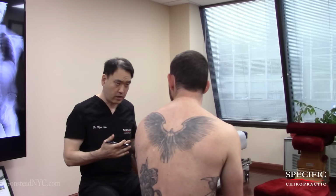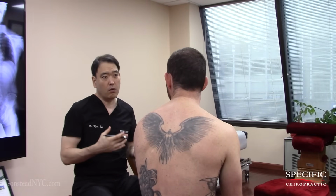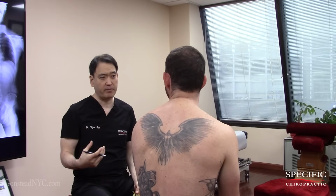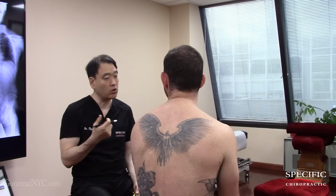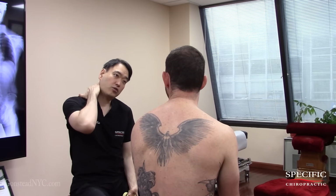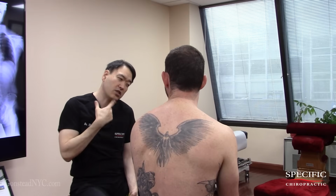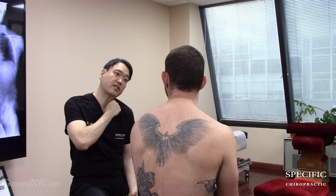The very first step in the Gonstead examination process is visualization. I'm looking for certain traits because when a structure is out of alignment, our body's defense mechanism wants to engage the muscles and pull the structure back into alignment as much as possible. For example, if your head is over this way, your traps and elevated scaps try to pull it right up to here. So when it's in this position, my expectation is the muscle on the right side should be tight and the muscle on the left side should be loose.